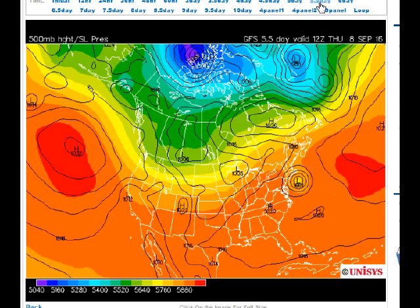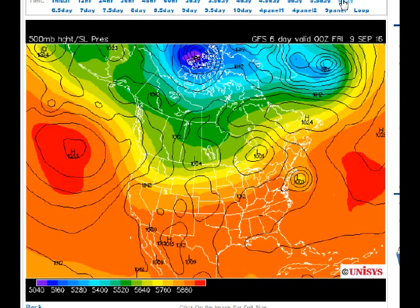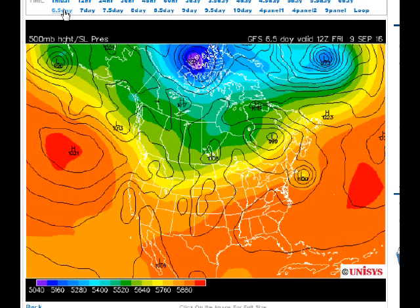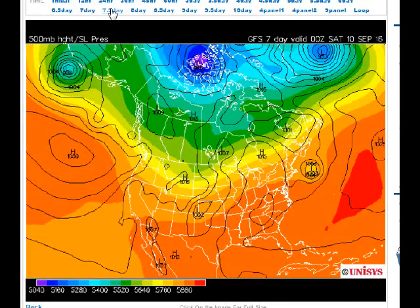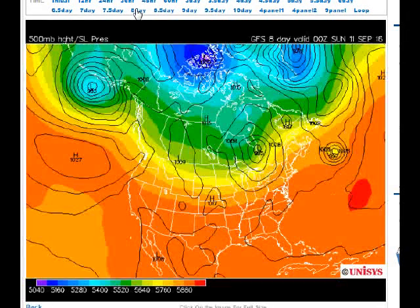Here we are into Thursday. Is it going away yet? It's slowly starting to move away by Friday. This is crazy. The thing sits here for like a week before it finally starts to weaken and move away. I hope this is wrong. I really do. Because if it's not, we could be in for a real world of hurt.